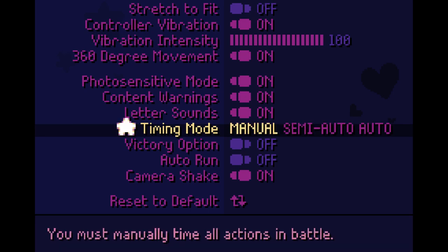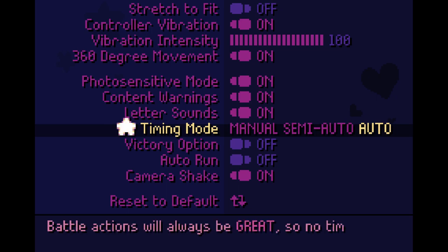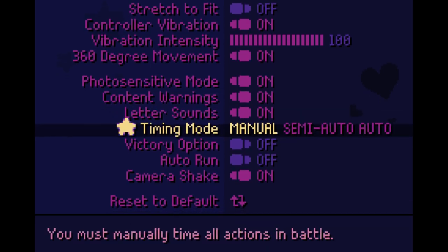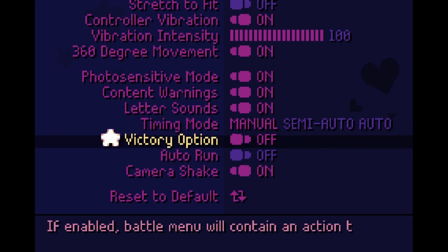Basically, this game uses action commands like the Mario RPGs, but I think more complicated. And it looks like you can set it to automatic and just get the best timing. If you have trouble doing the timing, you can skip it, basically. I'm going to leave it manual. I tend to like this sort of thing. Bug Fables does it, I like it in that game, too.